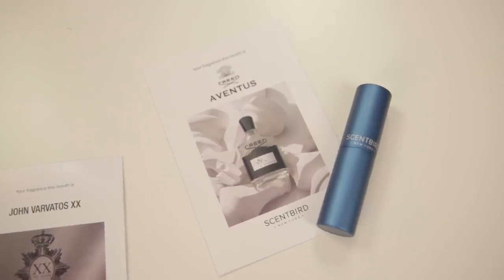Thanks, man. The Creed is crazy. I was smelling it right here. I want to see what the hype is about. Let me spray real quick. That is fresh for the springtime. It has this fresh citrus note to it. You don't have to guess. That's the pineapple. It tells citrus, exactly. All right, guys, make sure you check them out.